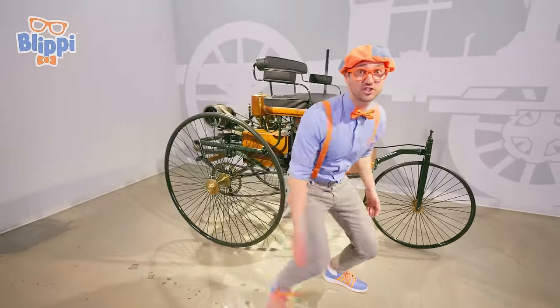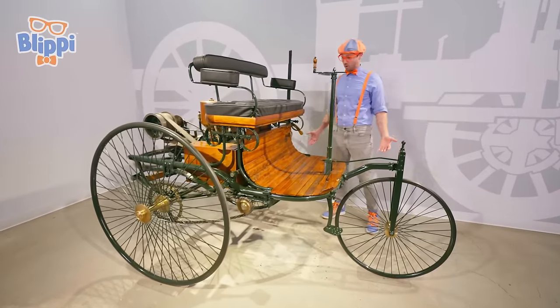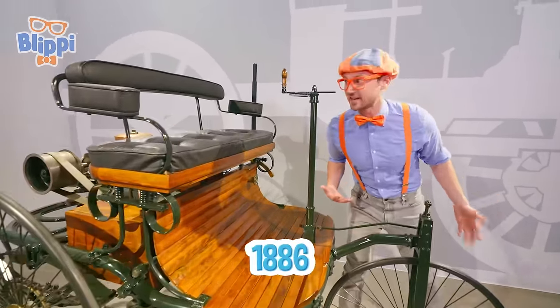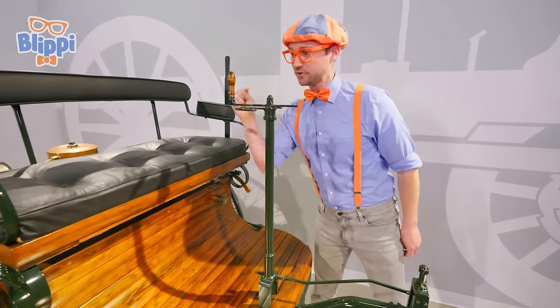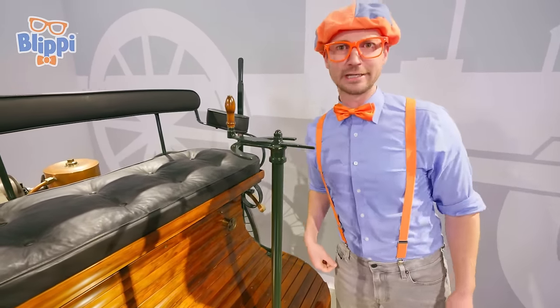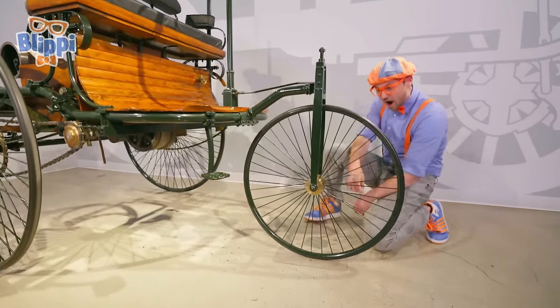Whoa, check it out. Now this is an old car. Whoa, this car is so old. Actually, this car is from 1886. Yeah, it's actually one of the very first practical cars in the world. Ooh, and it's so old, it doesn't even have a steering wheel. You see? Kind of looks like a steering lever.